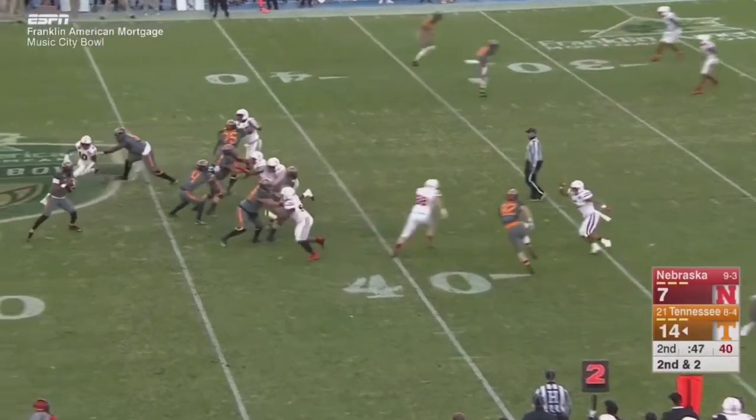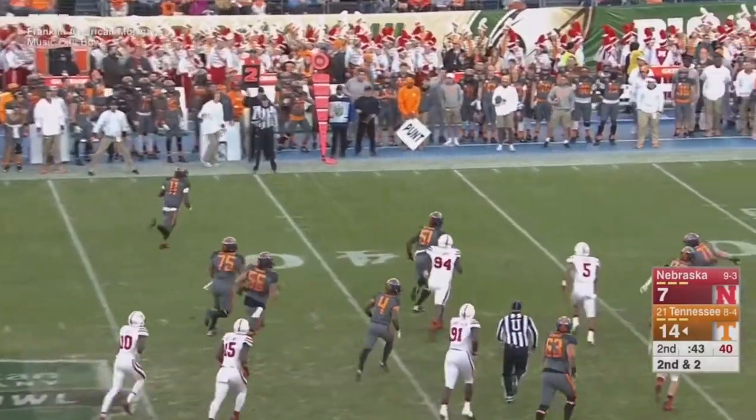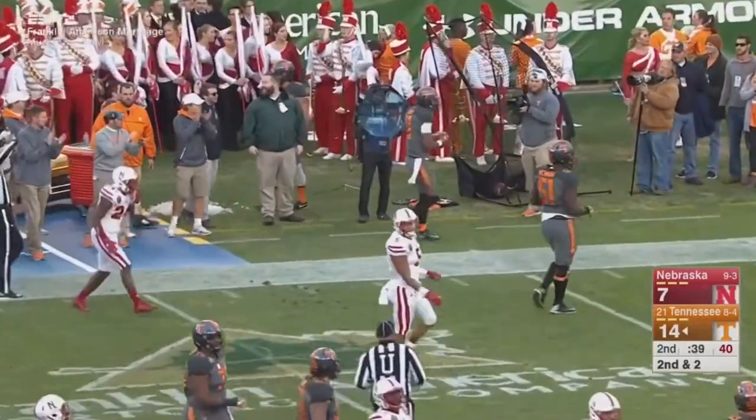Dobbs back to throw. Sets up. Into the pocket. Now he's going to take off run around the left side. He's got plenty of room to the 40, to the 30. And he's shoved out of bounds as he gets to the 25-yard line.